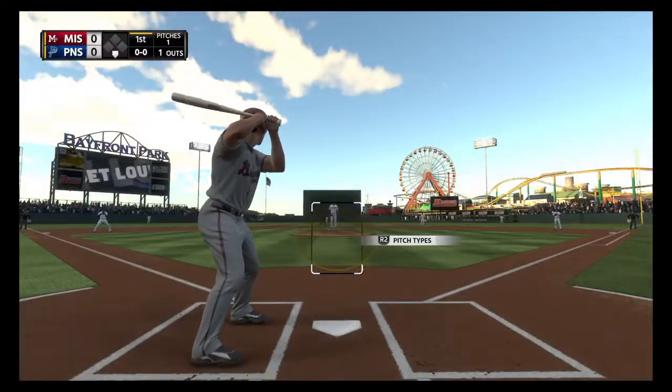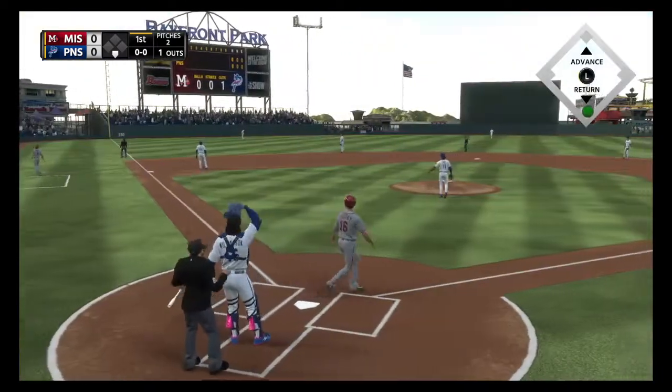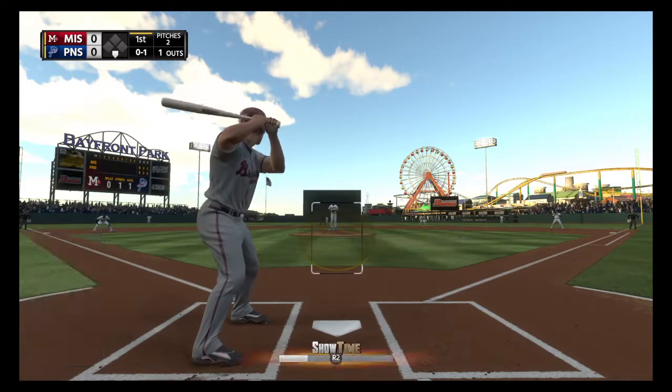Stepping into the box, number 16, looking for better results than last night when he went 0 for 4 in that one. Now that ball's hit well, deep down the left field line, headed toward the foul pole. And foul, though it had the home run distance. The windup and the 0-1.